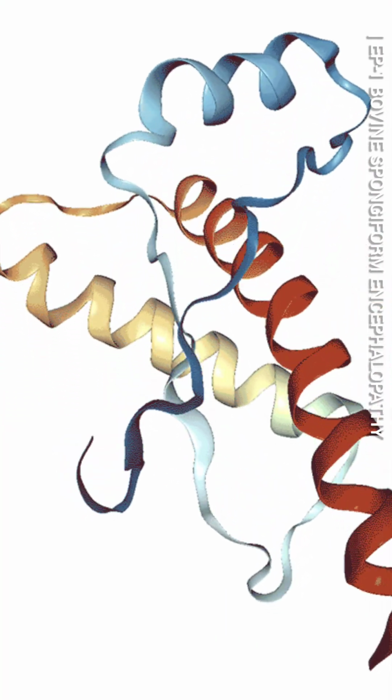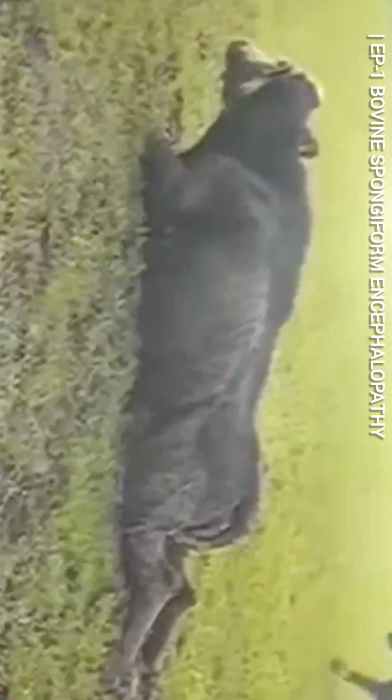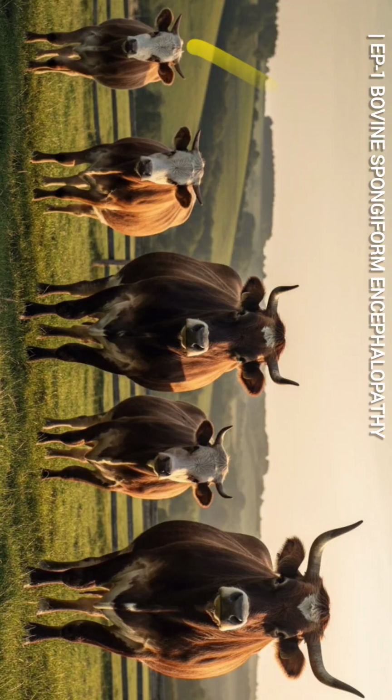The contaminated feed contains the abnormal prion, and a cow becomes infected with the abnormal prion when it eats the feed. Remember, if a cow becomes infected with the abnormal prion when it is 1 year old, it usually will not show signs of BSE until it is 5 years old or older.